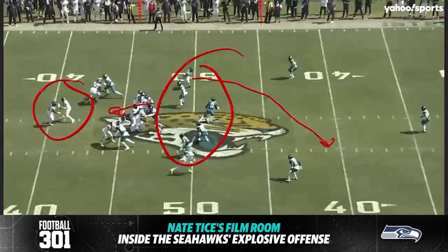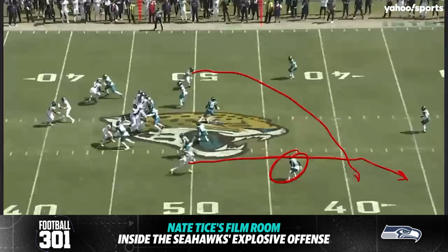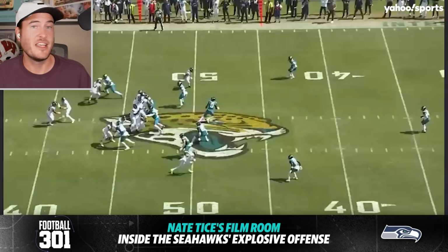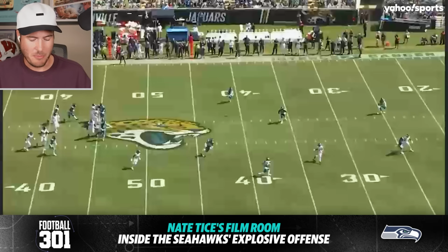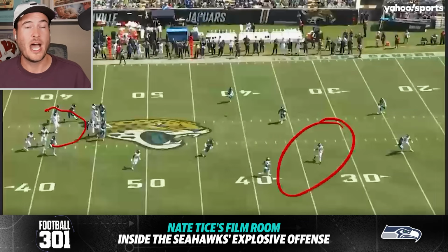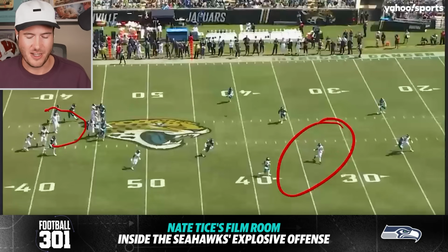Notice that there's a void starting to be created here. So you're going to have Tory Horton running off this corner here, Jordan Lewis, and then JSN working into that void, that big voided area right here. And this is just beautifully executed by the Seahawks. Not only the routes, not only the formation usage, you'll see a perfectly clean pocket from Sam Darnold to execute out of. And then you see JSN wide open for a 20-plus yard gain. Another explosive pass for the Seahawks offense.